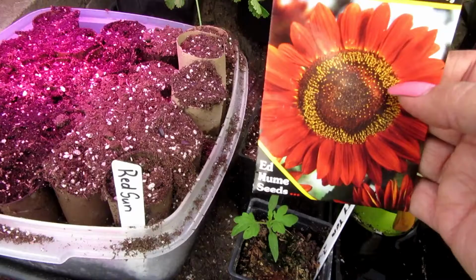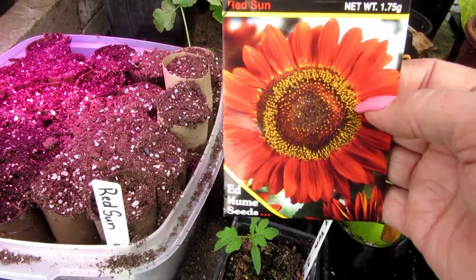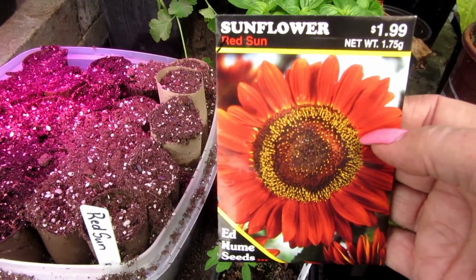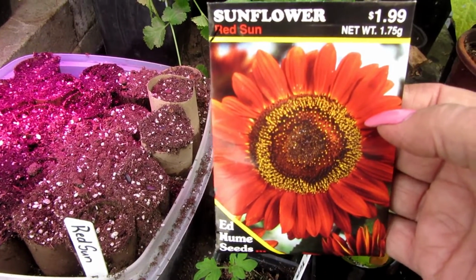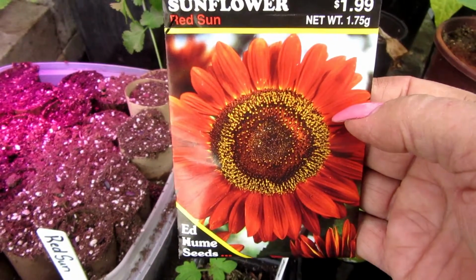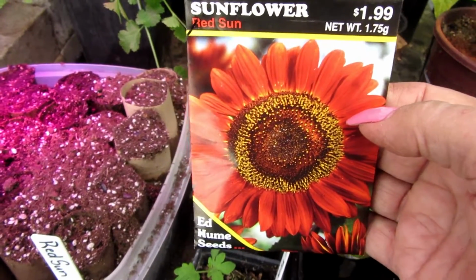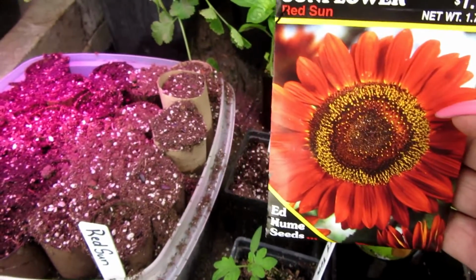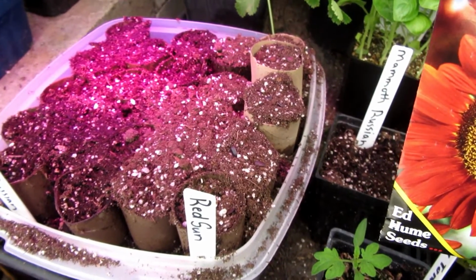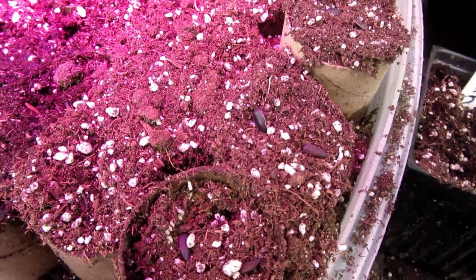I just potted up these 5 on the end here. This new one called Red Sun is an Ed Hume seed. I don't like buying Ed Hume seeds because I don't think they're organic. I don't know. He's been around and his seeds have been around for a really long time, but I'd rather go with more heirloom varieties. But this is a really pretty, big old red sunflower, so I want some in the garden. So 1, 2, 3, 5 little rolls on the end. I put 2 seeds in each. Can you see them? There they are.